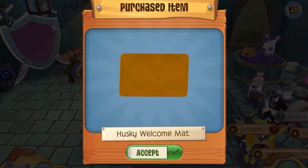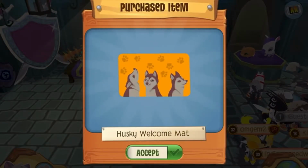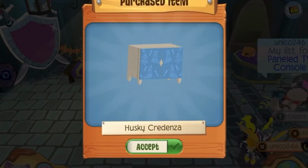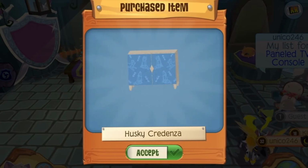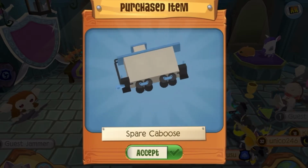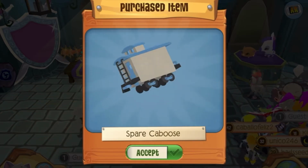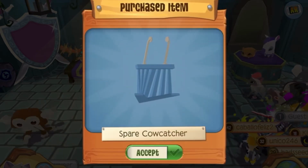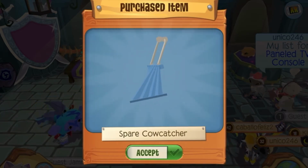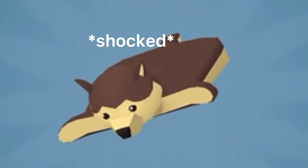It's pretty cute, but like this, the eyes. I don't know how I feel about that. A husky credenza. That's actually Italian for a cupboard, but it's really pretty. The next thing is, I like this. A spare caboose. Oh my god, it's like a whole train cart thing. I kind of want to get like a bunch of those and make a whole train. Here is a spare cow catcher, which just looks like another train part. A paneled dresser. This is actually so cute.